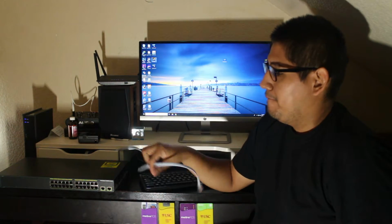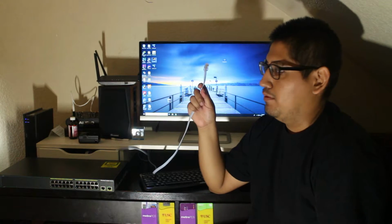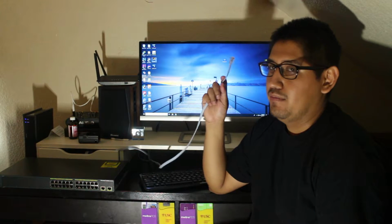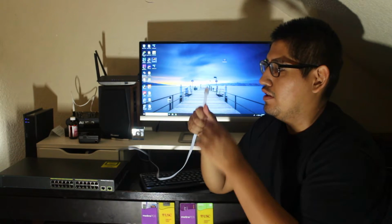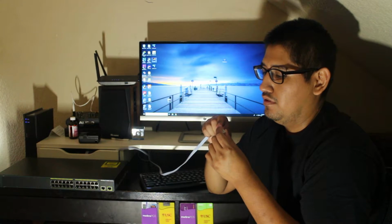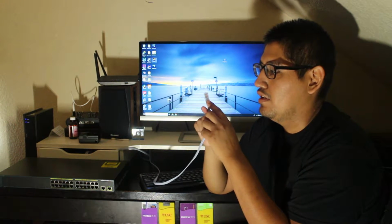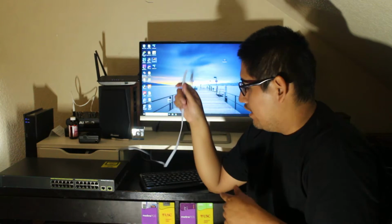Back to the console cable. You need to make sure the console cable you get is compatible with your computer. I had to buy 2 console cables, which were $10 on Amazon, RJ45 to USB, because the ones they send you are RJ45. This is an RJ45, the layout of how the cables are connected. They sent me an RJ45 to, I think, a DVI, which is no longer compatible with new modern computers.